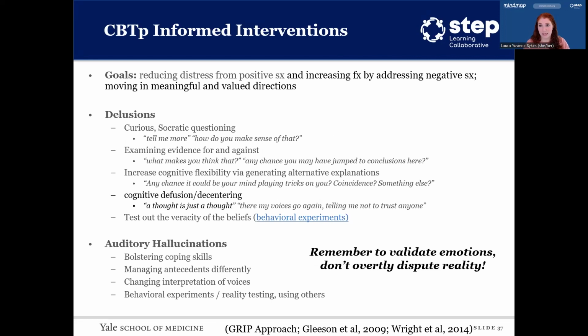And the goal of CBTP interventions would be, we're not just trying to get rid of symptoms, right? We're trying to decrease distress from symptoms and increase functioning and move in meaningful value directions. So care is not just about symptom remission, although that's great and can often happen when effective care is delivered, but it's really about decreasing the distress that an individual experiences.